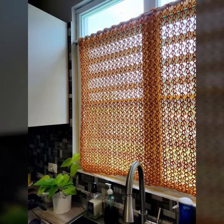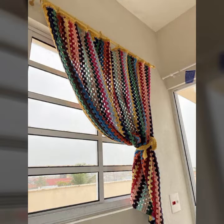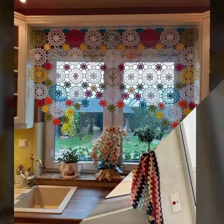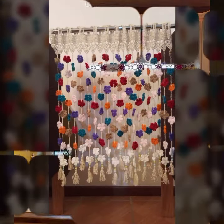You can make these very beautiful crochet cotton designs. If you know crochet work, you can easily make these very beautiful crochet cottons with matchings. Beautiful and stylish crochet cotton designs.